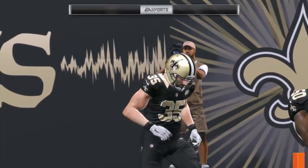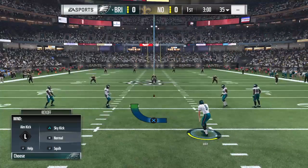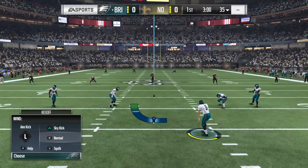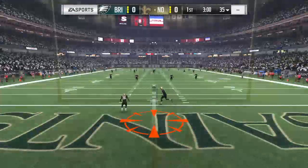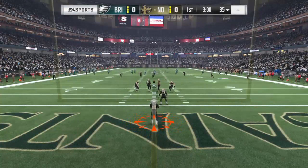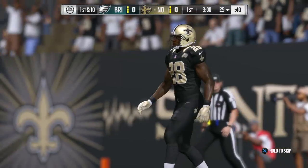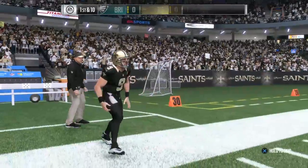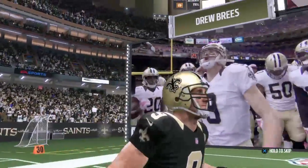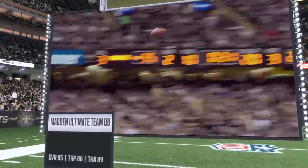Hello, everybody. Larry Ridley welcoming you to Madden Ultimate Team. The kickoff unit is out on the field, and they will send this one away. That's fielded in the end zone. And no run back here. This will be a touchback, and it comes out to the 25-yard line. And here come the Saints for their opening drive. They're led out by their 6-foot quarterback. You may have heard of him. From Purdue, it's Drew Brees.